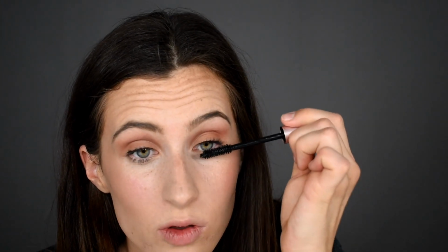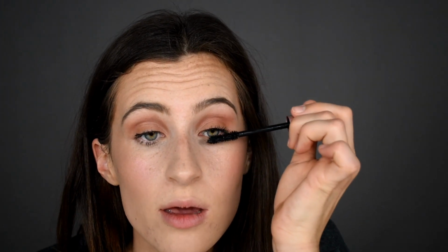So I'm going to just apply this L'Oreal Lash Paradise, and I really love this mascara. I love the way it makes it look. It doesn't flake. It lasts all day long. My only problem with it is it's a pain to get off. It does not want to come off, and even with makeup remover, I have a really hard time getting it off. I really have to let the makeup remover soak in before I can try to wipe it, or else I just try to destroy my lashes.